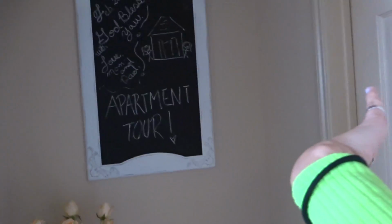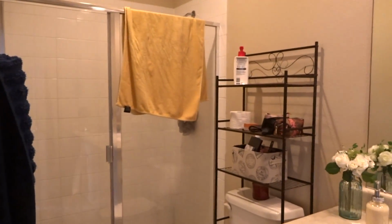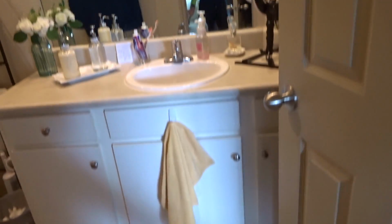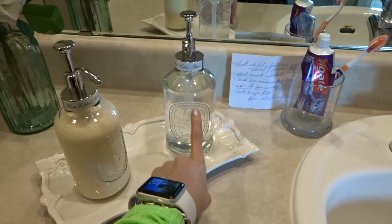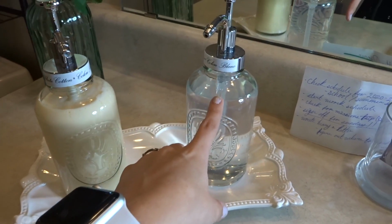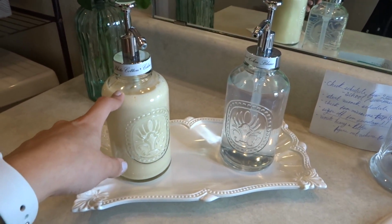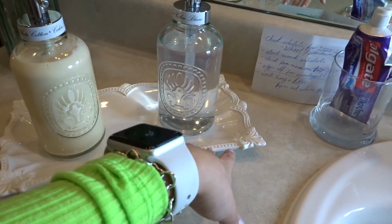And to the right of this little hallway, we have my restroom. So, yay, it's kind of dirty. It's okay. So I have a rug right there, and then I have this lotion, and then this is soap. These are from TJ Maxx. They came with a certain soap, but I just took the soap out of this one and I have it saved, so whenever this one finishes, I'll put it in again because I want it to be clear.